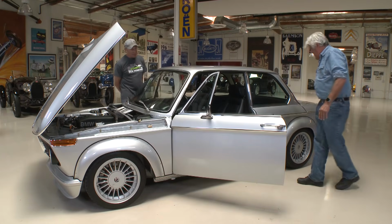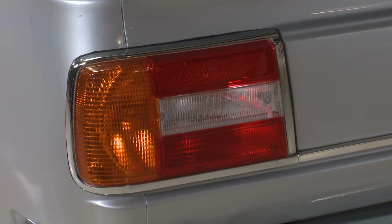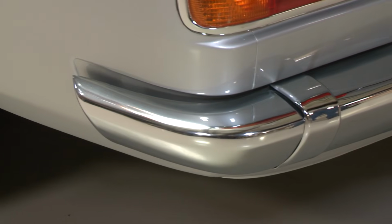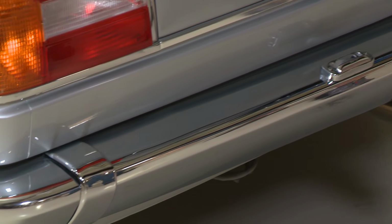Let's see what else. Let's come around here to the back. These are the stock taillights? Yeah, '76 taillights. I keep thinking of the early ones with the round '73 type. I like the round. But that's what I had, so that's fine. Stock bumper, stock everything. Stock European bumper. That's right, because Americans had the big, clunky, stupid thing on there, big rubber thing.